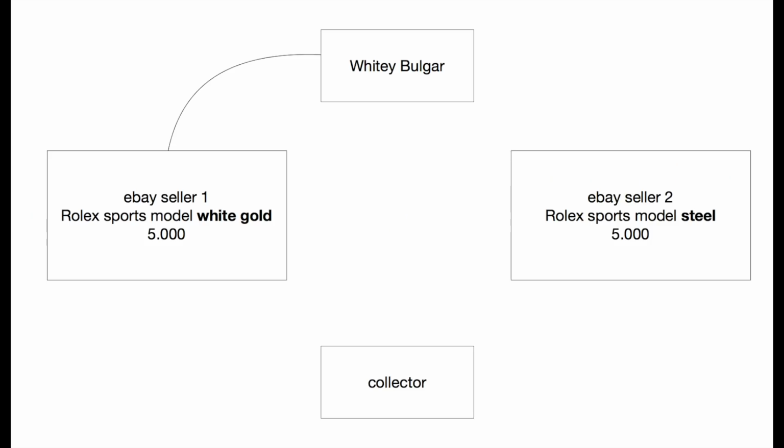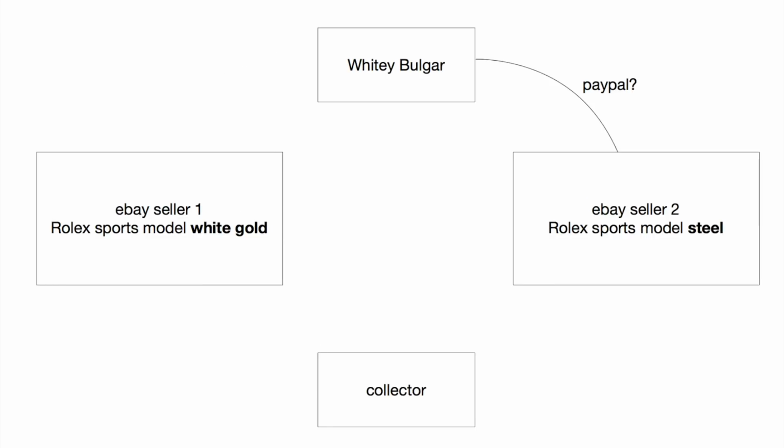And there's our bad guy, Whitey Bulger. I named him after that great film, Black Mass. I saw it recently. Johnny Depp plays that Whitey character, criminal in Boston. Very impressive. And our Whitey is behind that fake listing. He is eBay seller number 1. But Whitey needs some more preparation for that kind of fraud.